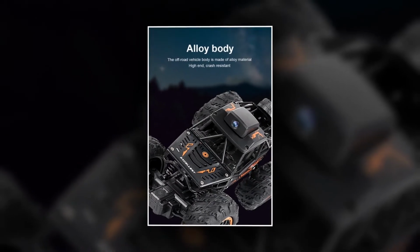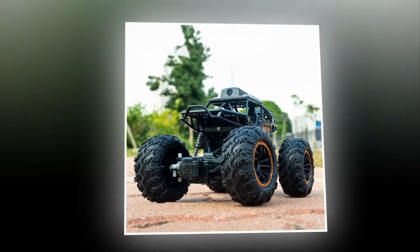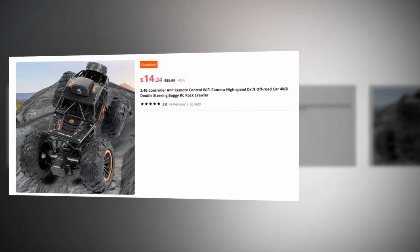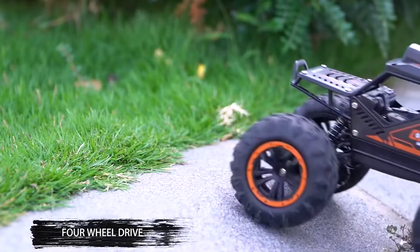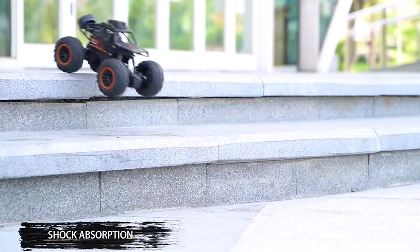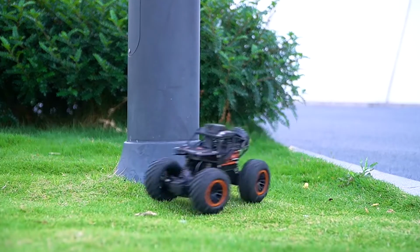Crafted from premium alloy material and featuring independent shock absorption, the RC Rock Crawler is built to withstand the toughest terrain. This RC car has a 5 rating on AliExpress, so we recommend this RC car to you. Whether you're climbing rocky hills or blazing through dirt paths, the RC Rock Crawler's strong momentum and off-road performance will keep you in control.